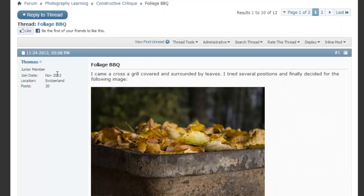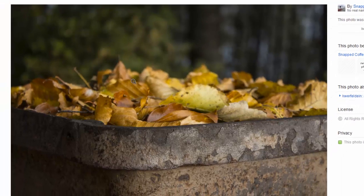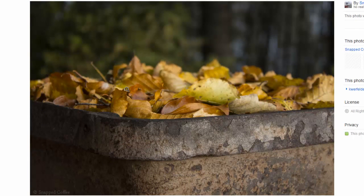All right, let's move on to Foliage Barbecue by Thomas. Now, this was actually a really cool shot. I got to this and thought, Foliage Barbecue, oh man, someone's going to be taking macro shots of leaves, and it's actually kind of cool looking. The reason it works is, let's go to Flickr and see the larger version. It works really well because there are a lot of points of interest: not only the color, but also the rust in the metal and the texture overall in the image.